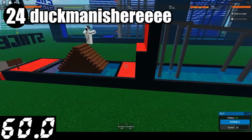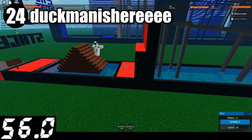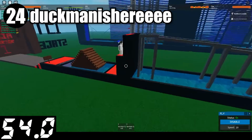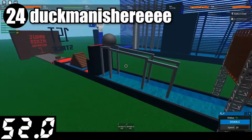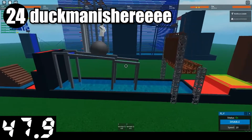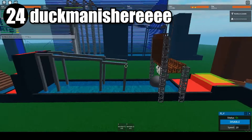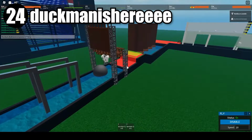Alright, up next on the course is Duckman is here. I had to do that, I'm sorry. He has 4 E's, but I probably said more than that. Anyway, taking his time on the dismount to the Conveyor Hill. He's through it. He's certainly taking his time. Onto the rolling boulder. Can he nail it? No, he can't. Oh, that's unfortunate. He jumped too early, but it was a good try.